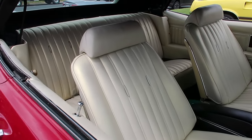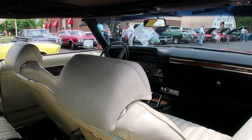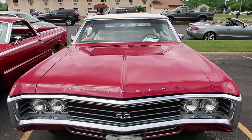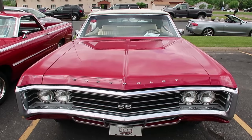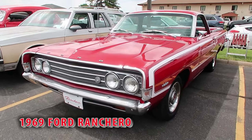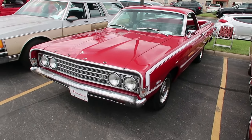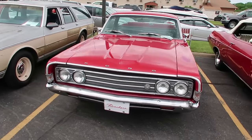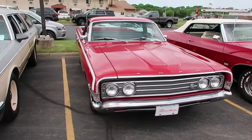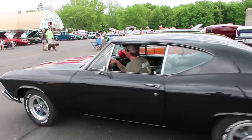The sun just hit this interior. It's like a pearl interior. I don't know if you can see that on there. It's quite the interior color though. It's quite nice. A 1969 Ford Ranchero. Something to put in the comments. What do you guys like better? Ford Rancheros or the Chevy El Camino? What's this? Nice.